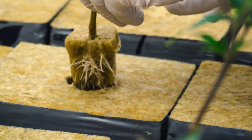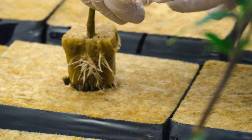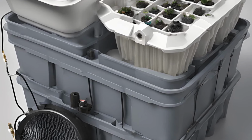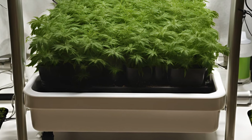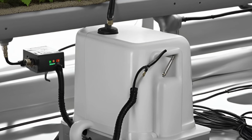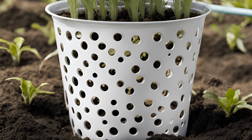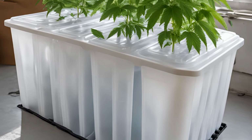This system is known for its simplicity and effectiveness, providing an ideal environment for fast-growing plants like cannabis. The primary components of a DWC system include a reservoir, an air pump with air stones, net pots, and a lid or support structure. The reservoir is a container filled with a nutrient solution where plant roots are submerged. An air pump connected to air stones placed in the reservoir oxygenates the nutrient solution, ensuring the roots receive adequate oxygen. Net pots, which have holes to hold the plants, allow roots to grow through and into the nutrient solution. A cover or support structure holds the net pots above the reservoir.